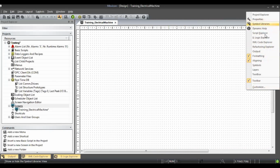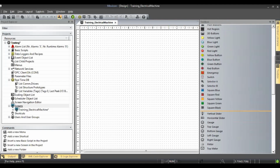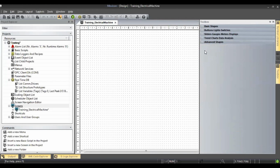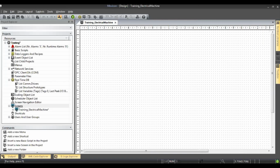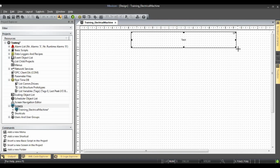If you want to add many symbols, the symbol libraries also come into the picture. In any basic screen there will be a title, for example in any industry, showing what the screen means. For that you need to use text boxes. Just drag and drop a text box, then type into it. For example, for academic purposes, I am typing that this particular screen is Electrical Machines Lab Exercise Number 1, which I am going to develop in SCADA.